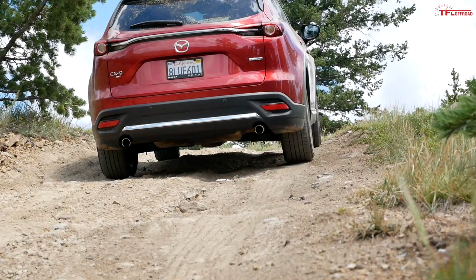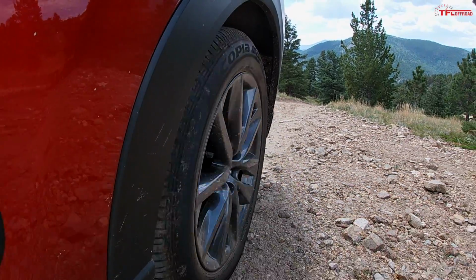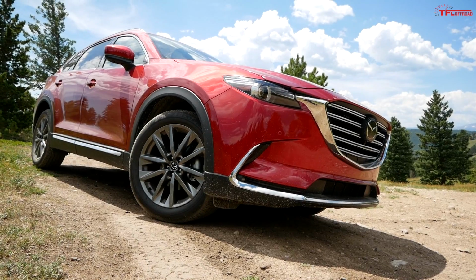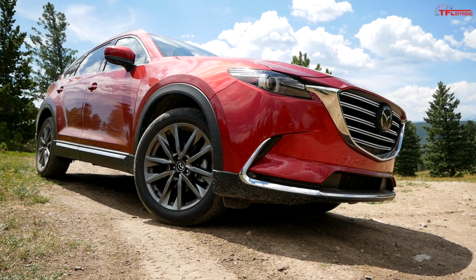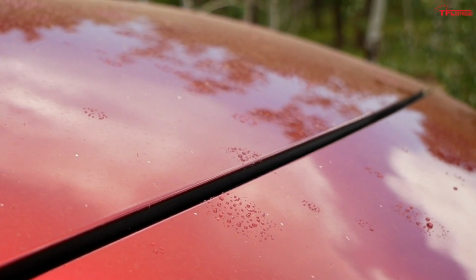Well, that was a big bust. I was expecting it to lose traction at least in one spot, and it just did for a second or two. And no, I don't have the system activated yet. Full disclosure on Mazda's all-wheel drive system: they have what's called predictive all-wheel drive. It works by checking the weather, so in other words, temperature, climate, whether or not the windshield wipers are on. It's a really good system for a regular all-wheel drive vehicle.